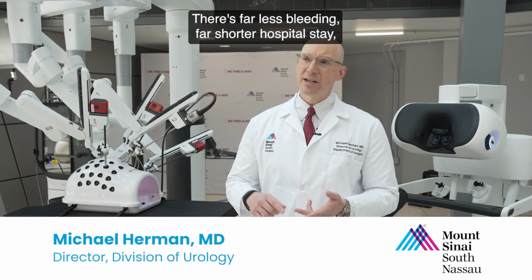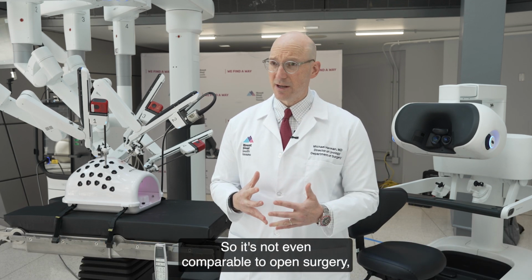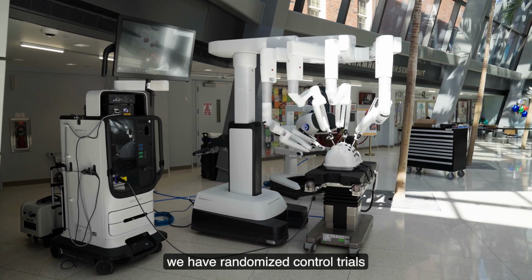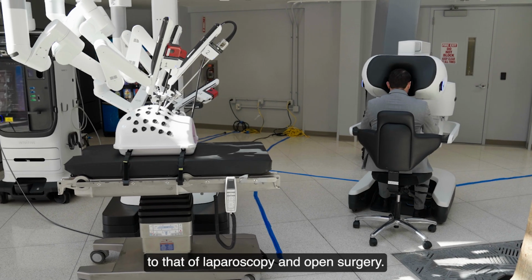There's far less bleeding, far shorter hospital stay, far faster recovery. So it's not even comparable to open surgery. Clear benefits. There are actual studies now. We have randomized control trials that are demonstrating that the results of robotic surgery are superior to that of laparoscopy and open surgery.